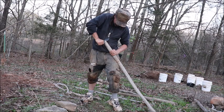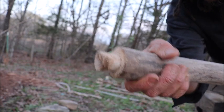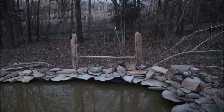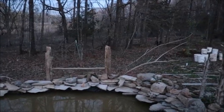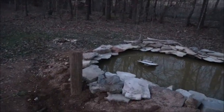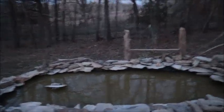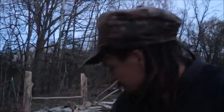Whoa, that worked. He did. Well, I got one of them across. I'll probably do the other one another day. Like I said, maybe use some of the leaning branches and other stuff as more of a natural barrier. And we'll continue. At the moment, it's not the most beautiful pond, but it doesn't need to be the most beautiful pond. Right now, it just needs to be my pond. And so it is.